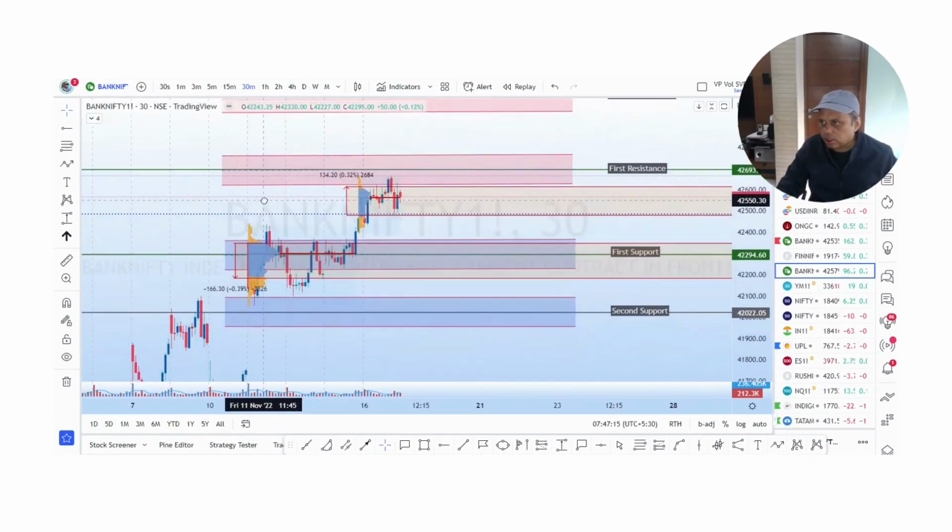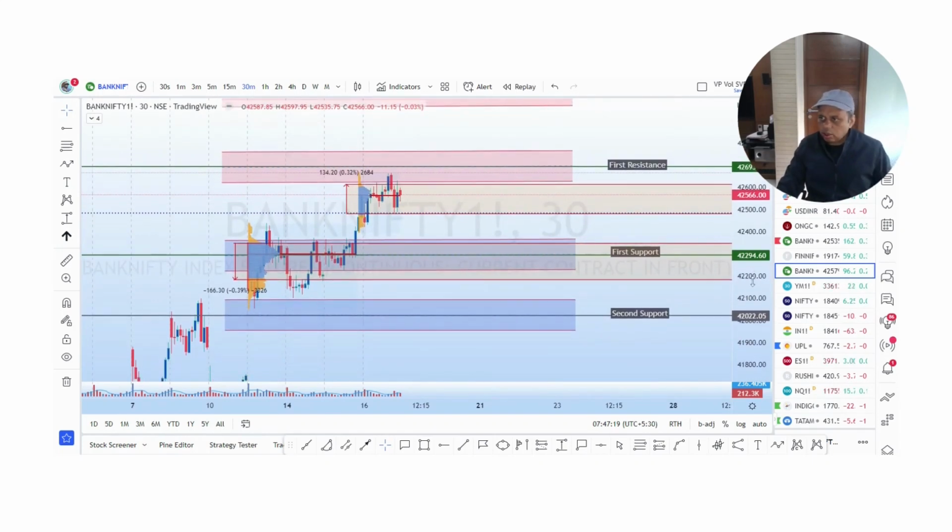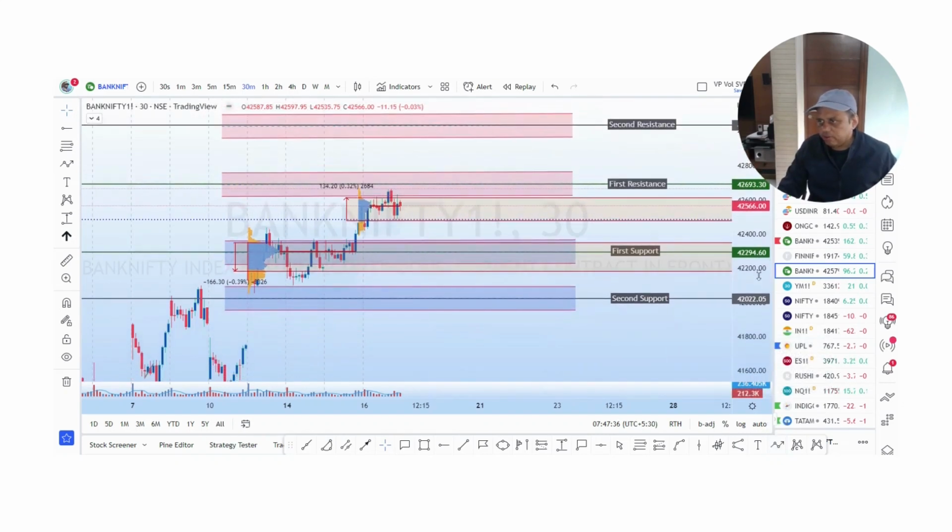So now we could look at what is going to be the scenario today, and how we can build an analysis to plan our day to make trades on the Bank Nifty. So there could be 2-3 probabilities. We could play a sideways move, we could break down, or we could go higher. These are the 3 probabilities on the day that can happen.